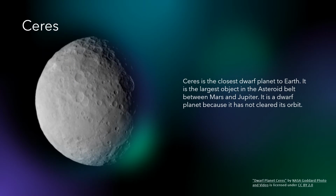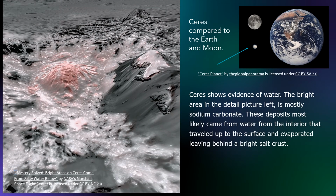Ceres is the closest dwarf planet to Earth. It is the largest object in the asteroid belt between Mars and Jupiter. It is a dwarf planet because it has not cleared its orbit. In the upper right corner, note Ceres compared to the Earth and Moon.